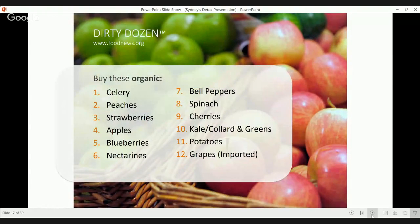Eating organic is definitely one of the top things you can do for reducing pesticides and some of these toxins in our everyday lives. So this is the Dirty Dozen. If you can't afford to eat organic all the time because it is costly, these are the top things you would want to prioritize to be organic. You can probably just Google Dirty Dozen. You could also go to foodnews.org, but it changes pretty often.